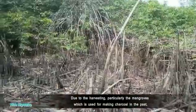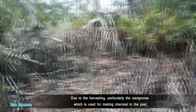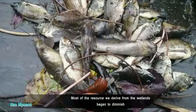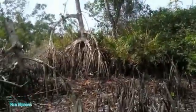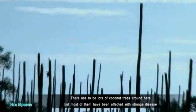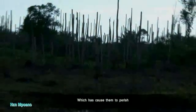Due to the harvesting, particularly of the mangroves, which is used for making charcoal in the past, most of the resources we derived from the wetlands began to diminish. There used to be lots of coconut trees around here, but most of them have been affected with some kind of disease, and they've all perished.